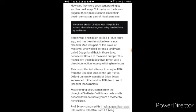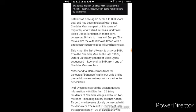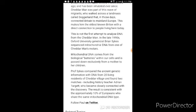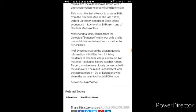Cut marks on the bones suggest that these peoples cannibalized their dead, perhaps as part of a ritualistic practice. Britain was once again settled 11,000 years ago and has been inhabited ever since. Cheddar Man was part of this wave of migrants who had walked across a landmass called Doggerland that in those days connected Britain to mainland Europe. This makes him the oldest known Briton with a direct connection to people living here today.